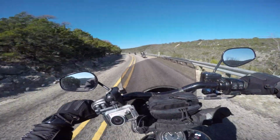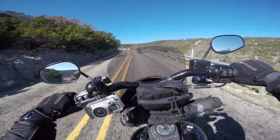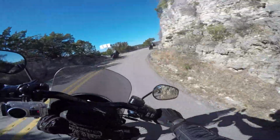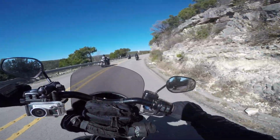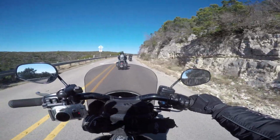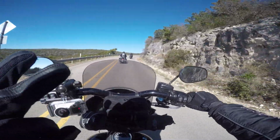The climb up the hills features a handful of 15-mile-an-hour turns with no room for error. If you cut the turn, you're in the side of a hill. If you go wide and are lucky enough to not have a car in the oncoming lane, you've got nothing but a guardrail to protect you from a fall that does not look to be too forgiving.